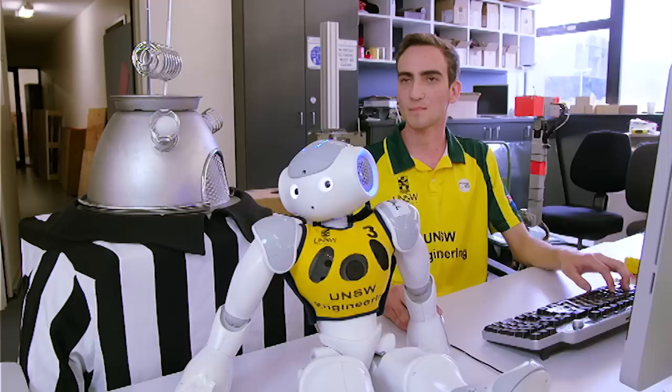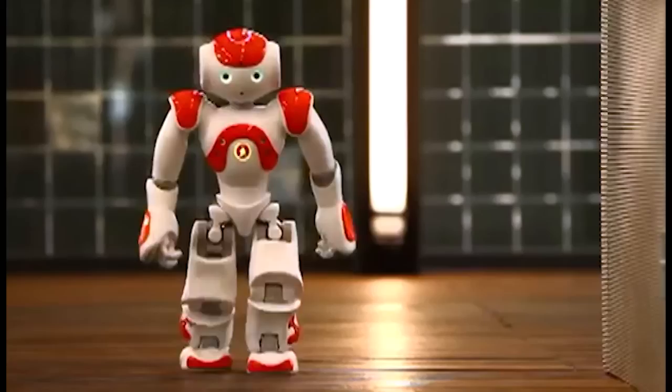Now, what can these robots do aside from playing soccer? So these robots have a few functionalities that are already implemented, including dancing, following humans. Can they sing? If you want them to.